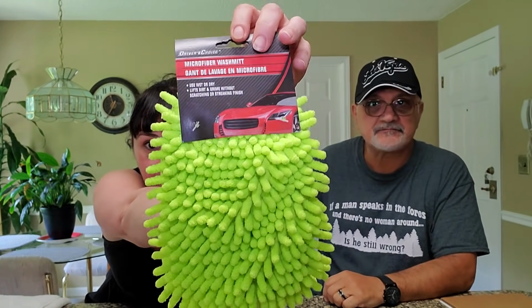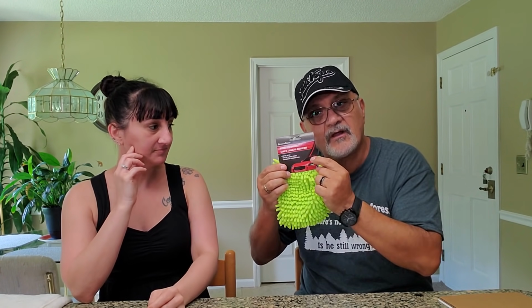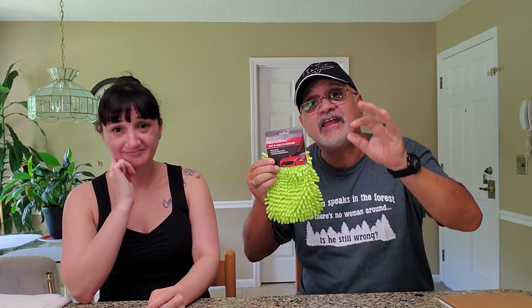We have the Driver's Choice Microfiber Wash Mitt. Right here. Okay, now, it's called a wash mitt, but I call it the Super Duper Microfiber Fingy Thingy. Now, I'm going to tell you why. I have two of these that I use for my car.